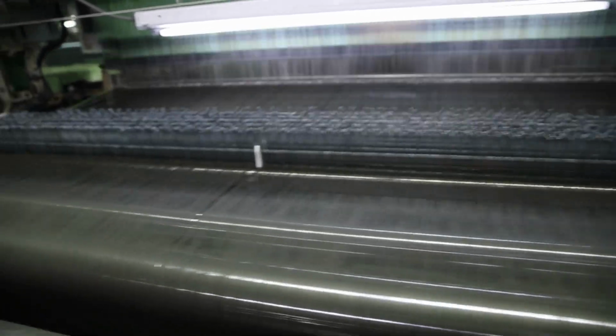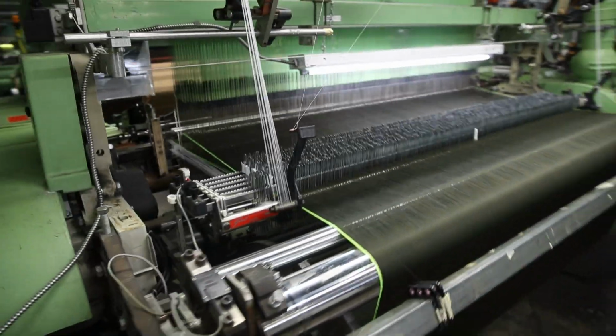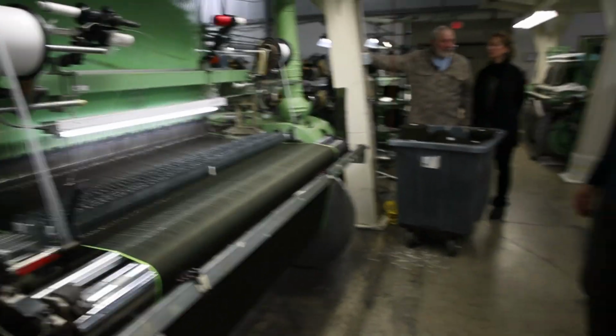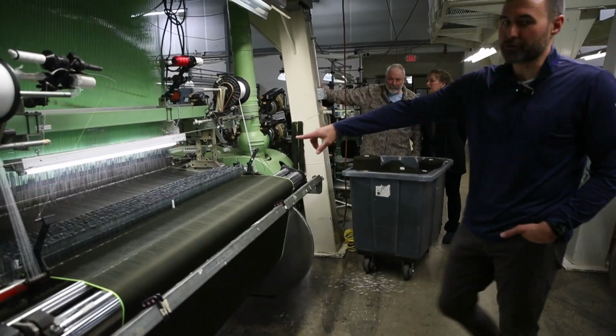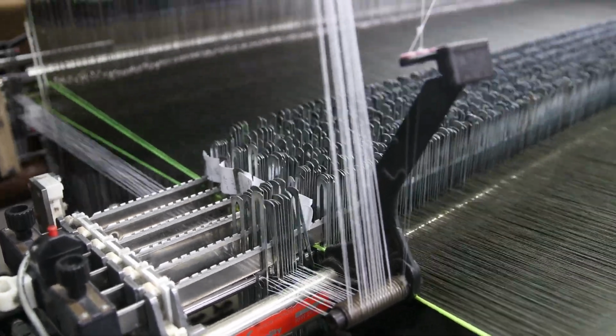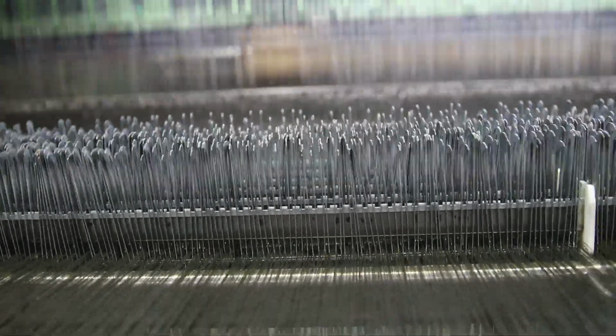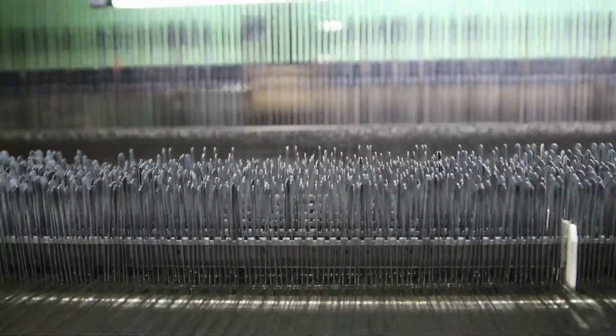So this is the back of the loom. These are drop wires right here. If a yarn breaks, the drop wire falls and the machine shuts down. So it's another kind of efficiency thing.